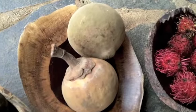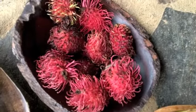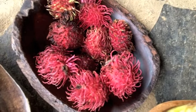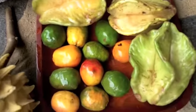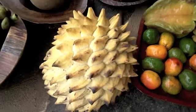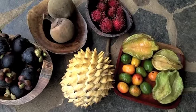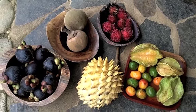This is the Sapote Colombiano. This is Rambutan, in Spanish called Mamachino. Our endearing nickname for these is red hairy balls. Star fruit and jocote. Birba, still in season. Thankfully, I think the birba is a year-round fruit. Let's check them out individually.